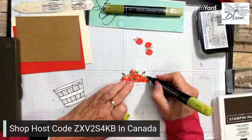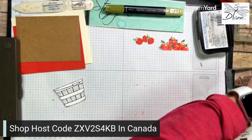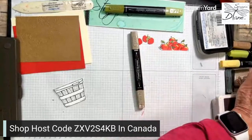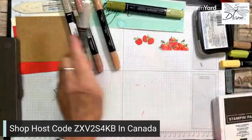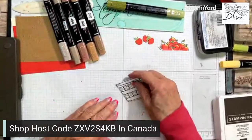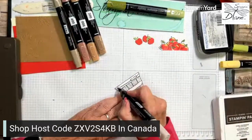There. So there's our apples that are done. We've got those already cut out. Now it's the basket that is truly, truly amazing to color. And there's so many different ways of doing it. So I pulled in some of my neutral colors. I'm using light and dark crumb cake. I'm using number 300, number 400, and number 500 on this basket. And what I'm doing is I'm going to come in and we're going to give the illusion that this basket is round.